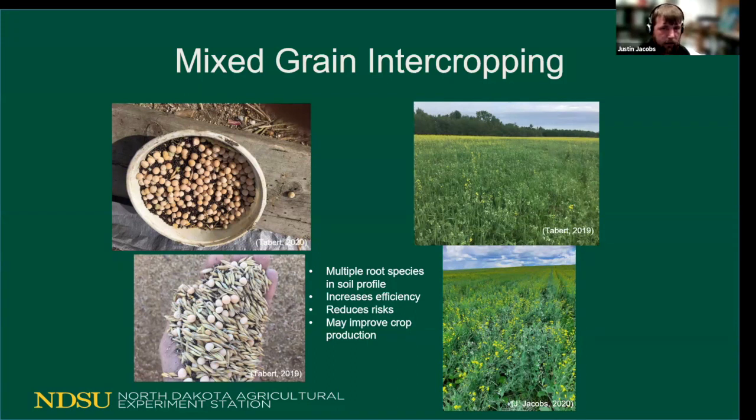Additionally, there might also be some reduced risks in potential devastating circumstances such as hail. There might be some protection caused by the crops helping one another.